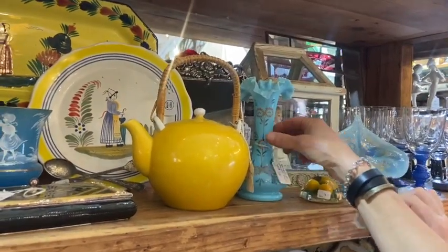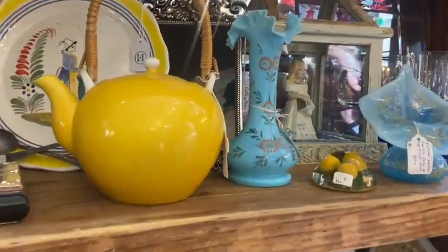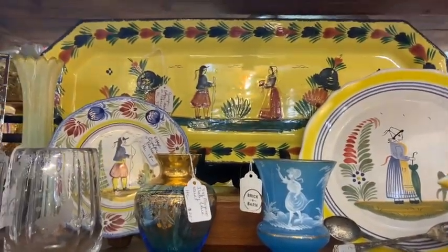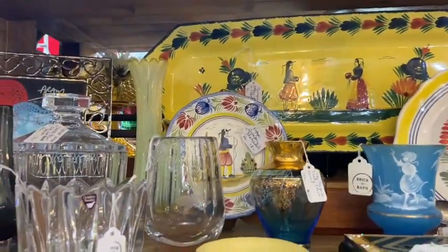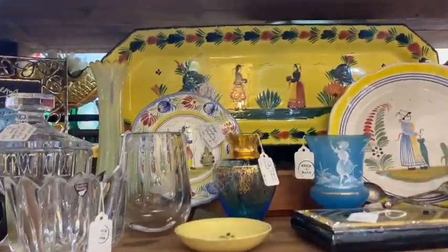Okay, we got $38 on this little pretty thing. Yes, antique hand done. This is Quimper, which is French, and had a couple of these smaller pieces and a third piece that sold last show, but this tray, hard to find and really nice condition, $78 on that.